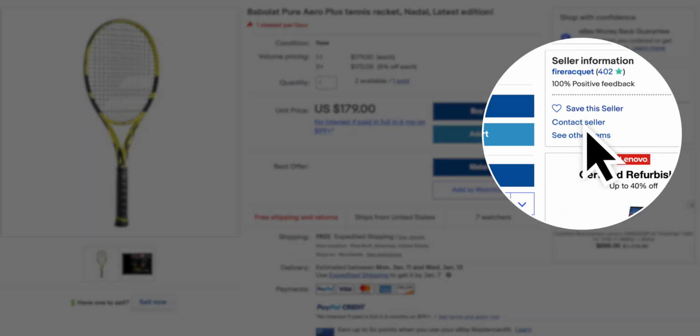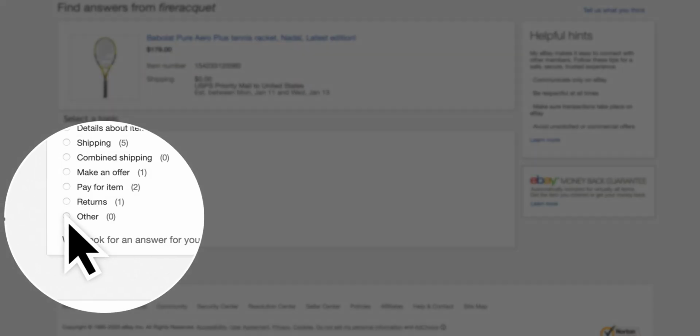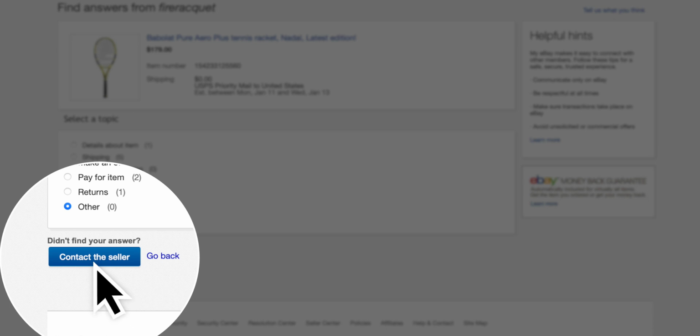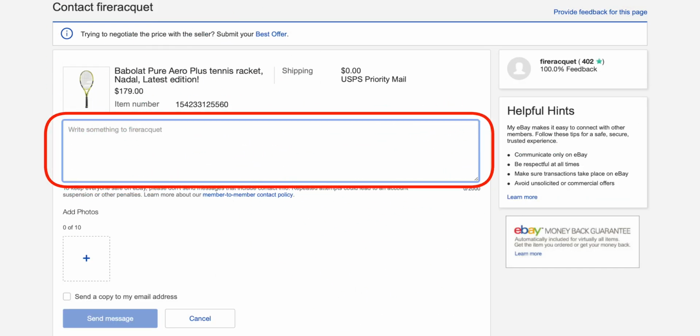From there, I would do the same thing for the remaining rackets and repeat this process until I find the best possible deal. Also, if you have a question about a racket, then you can just click on the Contact Seller button listed on the product's page, and then click Other, and then click Contact Seller. Here you can type your question and you should be able to get an email or notification from the app, if installed, once the seller responds.